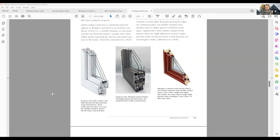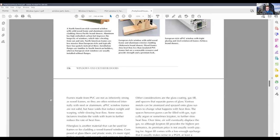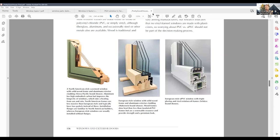There's a number of manufacturers that make some really nice tilt turn windows that mimic the double hung look and can meet a lot of the historic neighborhood rules. So there are options out there that give you that look, but still have a casement or tilt turn style operation to them.